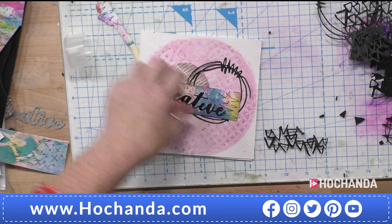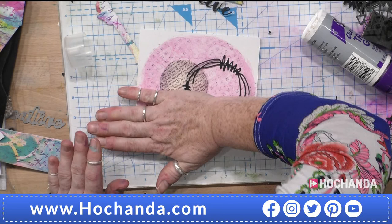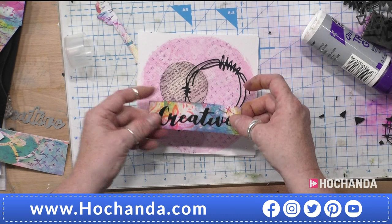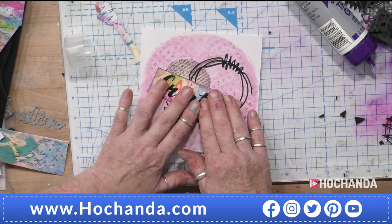So always, if you're unsure about where you're going to put your stuff, arrange it and then take a photograph. It allows you to see what it's going to look like when you put it together, and it allows you to remember what it looks like as well. I'm just thinking, that still might be a bit big, but you'll get the idea. If you've got a white pen, when this is properly dry, I would go over the writing as well and add some doodling on it. And I think I would just cut that down a little bit.